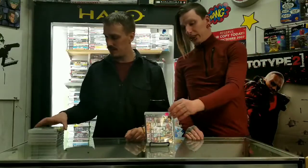GTA 5 for the PS3, $15. They're continuously upgrading this one. Plants vs. Zombies.